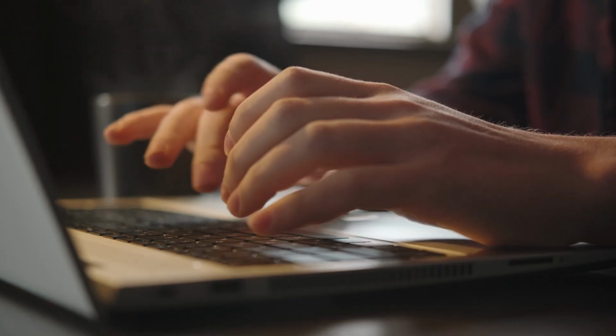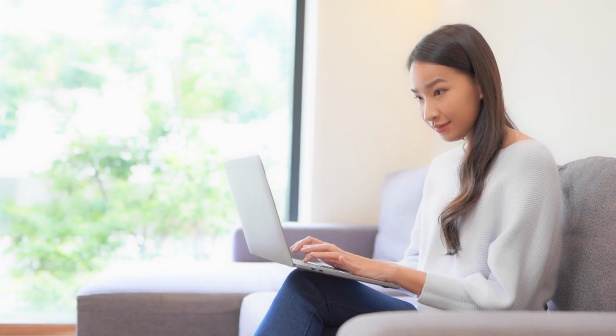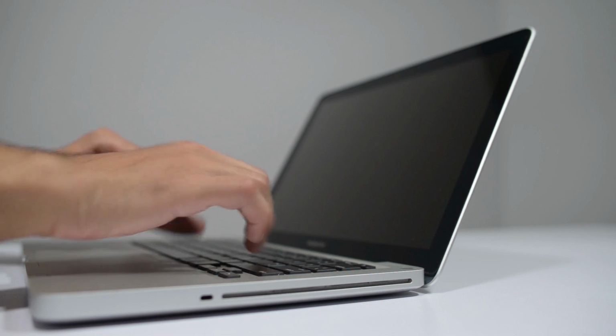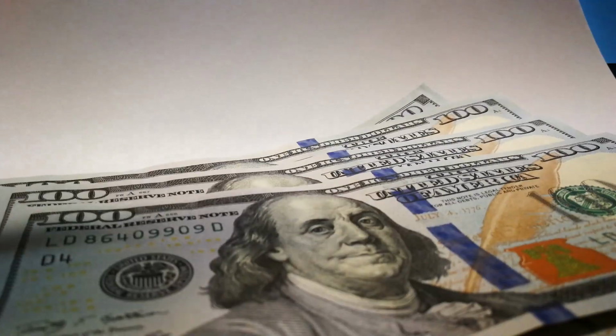Thirdly, you don't have to clock in and work for somebody else. No, with Redbubble, you're your own boss. You could work from home. You could work on your own schedule. You could work from a private island. You could work from your bedroom, or you could work sitting on the toilet. It don't matter. You're going to be making money doing something that you actually enjoy, something that's creative.